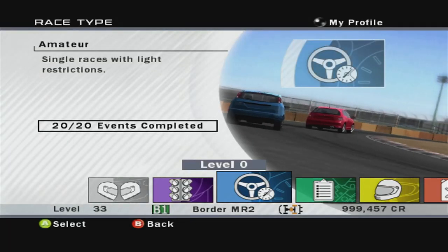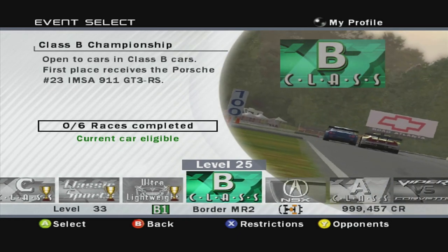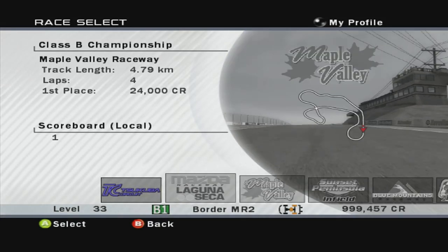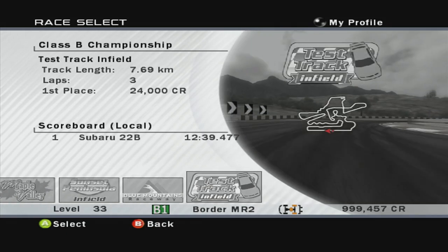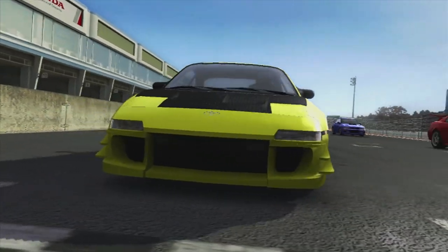All right, so we are taking part in the next event, which I believe is a Class B championship. It is. So this one is going to be around Tsukuba Circuit, Laguna Seca, Maple Valley, Sunset Peninsula Infield, Blue Mountains Raceway, and finishing off with Test Track Infield. Let's get cracking. Okay, we are here, Tsukuba Circuit.